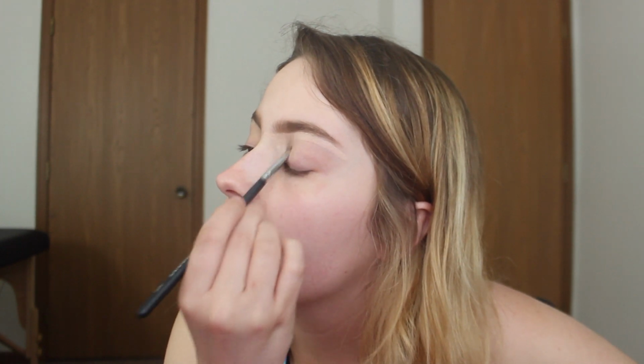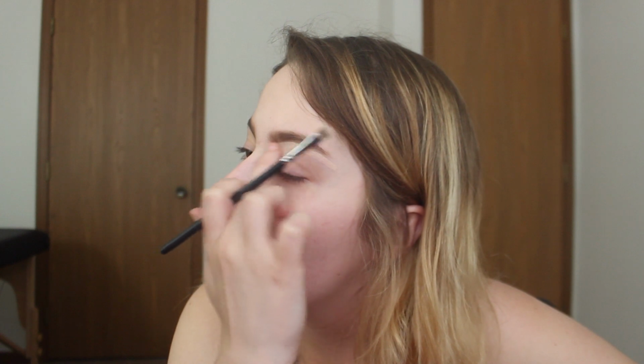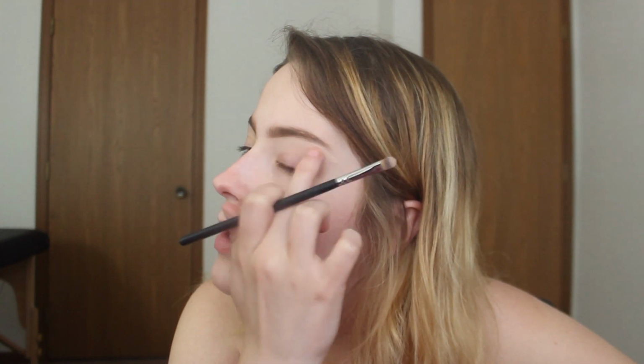And this step is totally optional. You guys don't have to do this step. But it makes me feel better about my brows and just like the overall appearance. And it just makes them look more cleaned up.